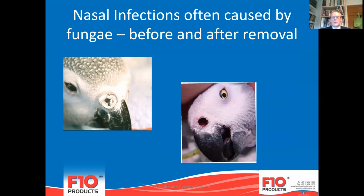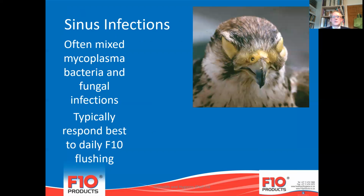Obviously, we'll take a swab for culture and sensitivity, but in the meantime, we will instill some F10SC at 1 in 250 concentration with a syringe into that cavity, but also be using a nebulizer to control infection pending culture results.